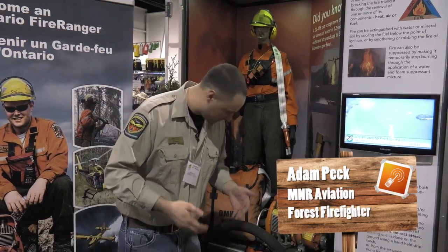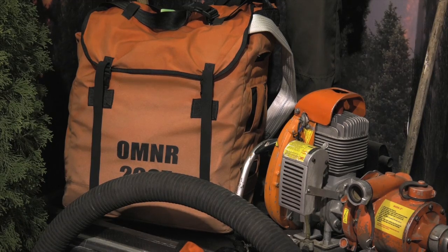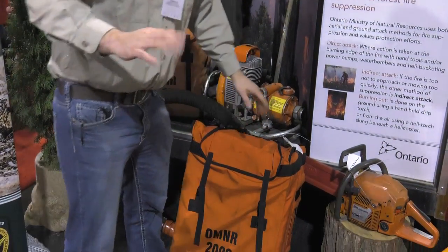So surprisingly, I don't wear this all the time, fortunately. In the summer, we tend to look like this. All this proper PPE, hard hats, earmuffs, chainsaw screen, gloves on. Here you can see some of our hose packs. This weighs 50, 55, 60 pounds, I think. 55, 60 when it's wet.